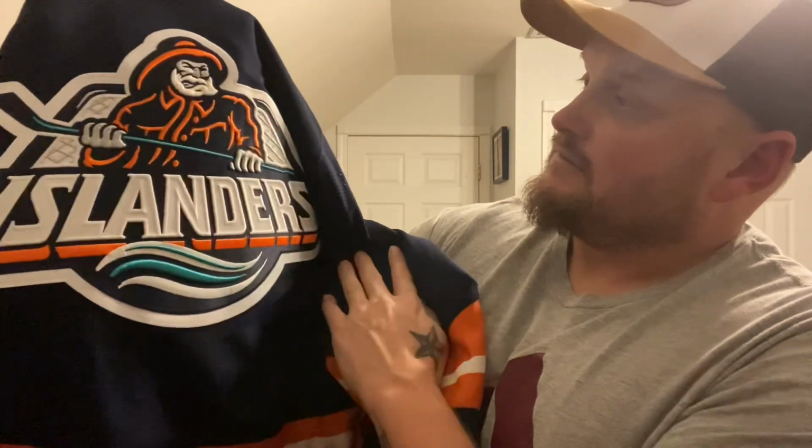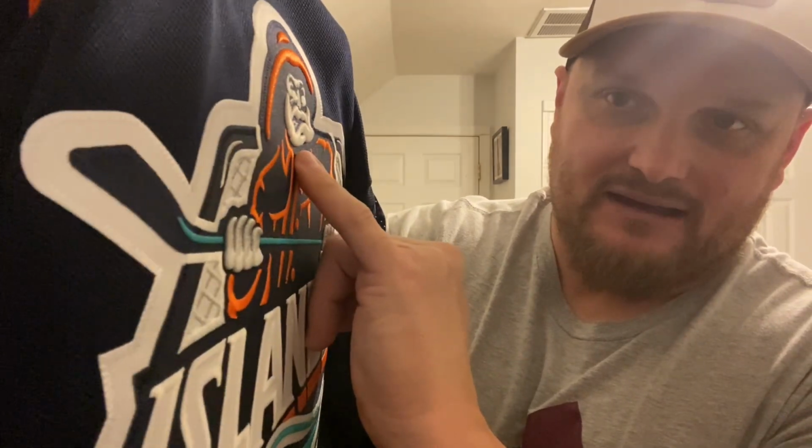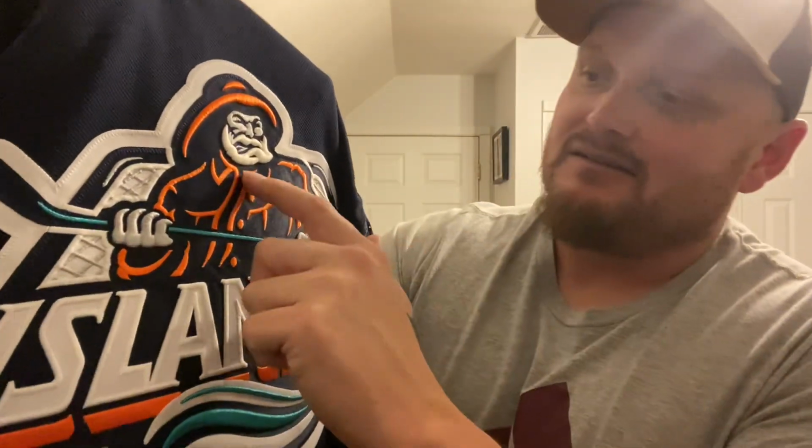But yeah, pretty nice. It's crazy because I really love how his beard is raised up, I don't know if you guys can really see that or not, but it really gives that beard a 3D look. That's really cool. I like that touch. That's probably the coolest thing about all the raised embroidery, is how that beard sticks out there. Really gives it the feel.